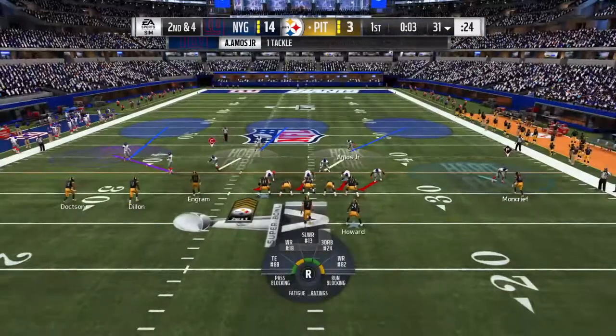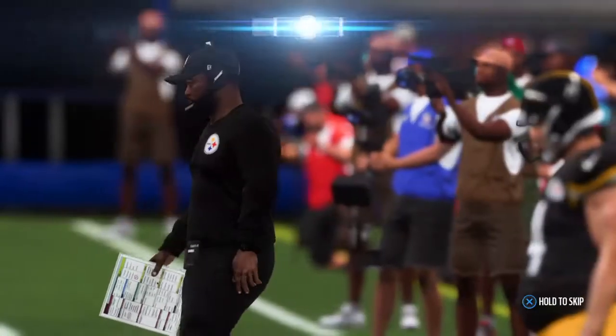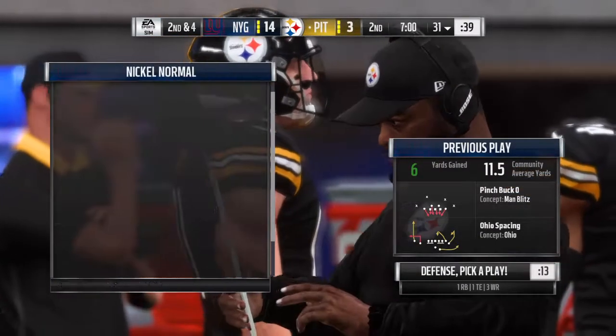We've seen quite a bit of the short passing game here early on first quarter, haven't we? We have, and I think it works a couple of ways for this team because, number one, you throw the short game.